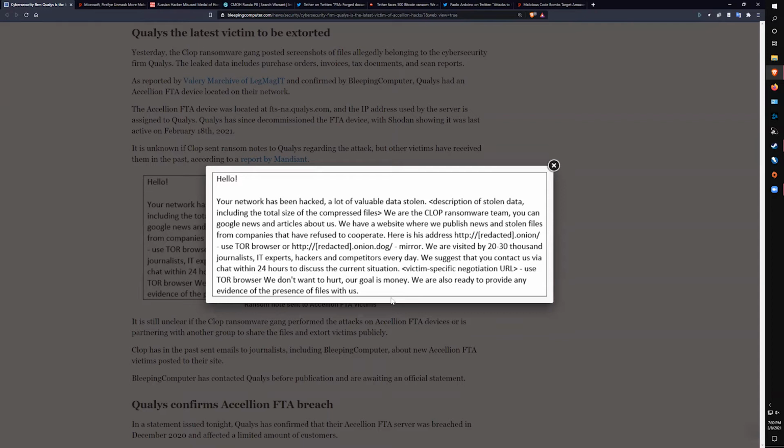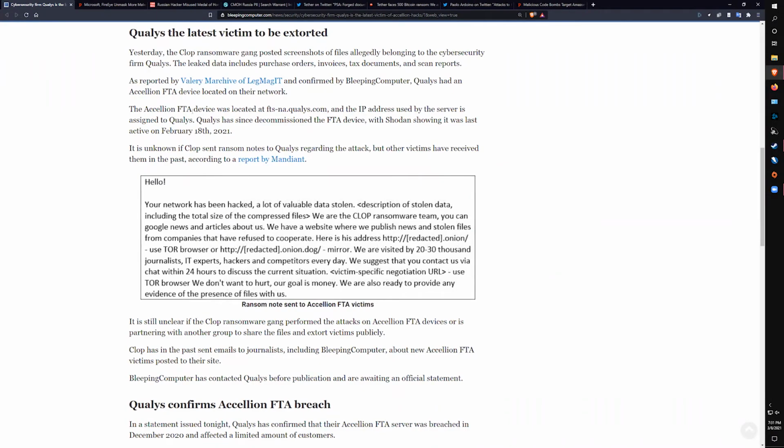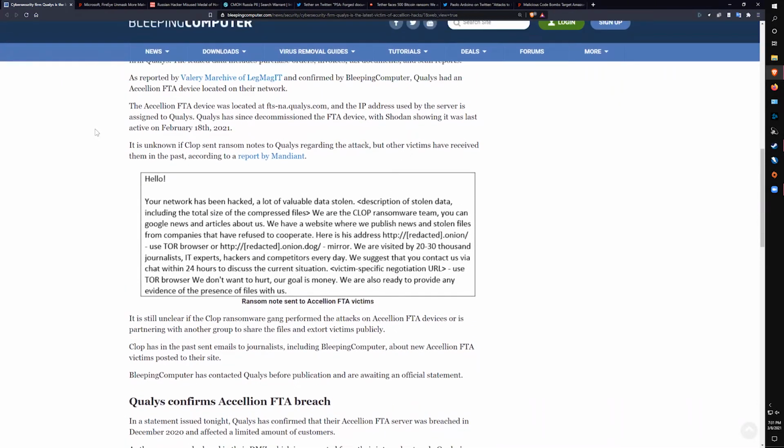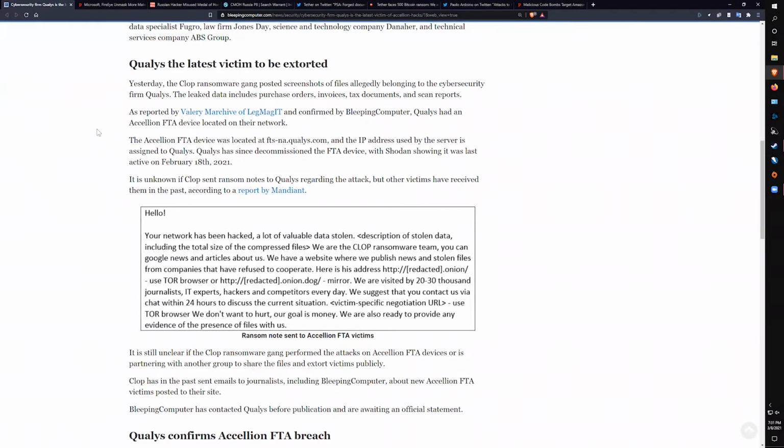Yeah, and there have been a lot of big names. Bombardier, the Canadian airline company. Who else? University of Colorado. Kroger. A lot of Kroger, big names. Yeah, absolutely. And it's targeted financially, which again we see here: orders, invoices, tax documents, and scan reports. So I think this means vulnerability scan reports, which is great because then you can see where else you can attack in a network.